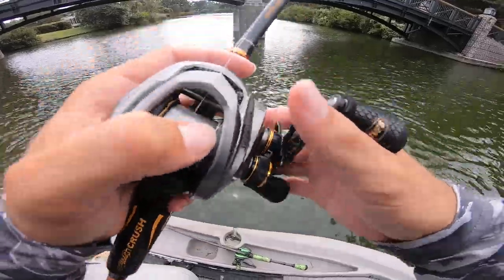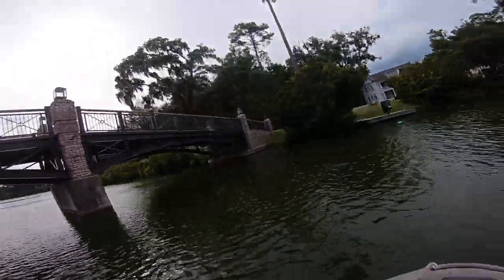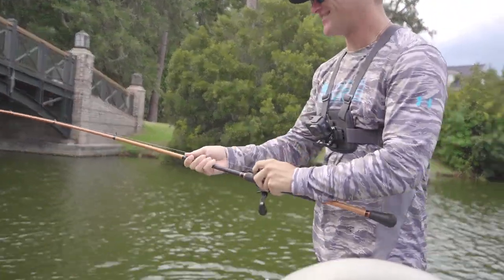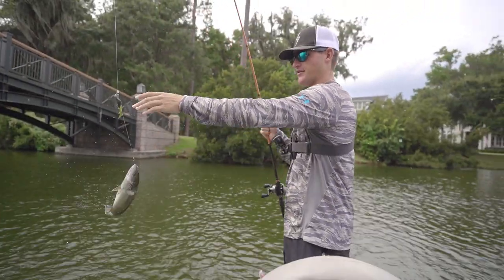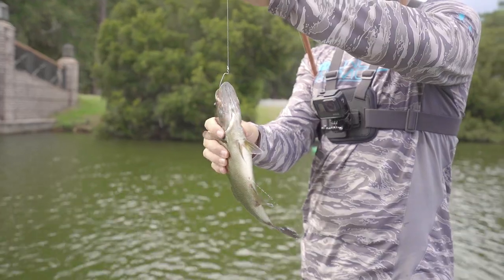Do you think she's gonna have it? Because I don't. Yeah. Oh. What is that? It's a bass. It's so dark. It's the darkest bass I've ever seen. That did not seem like what came up right there. Look how dark that fish is, bro. He has been somewhere tucked away.